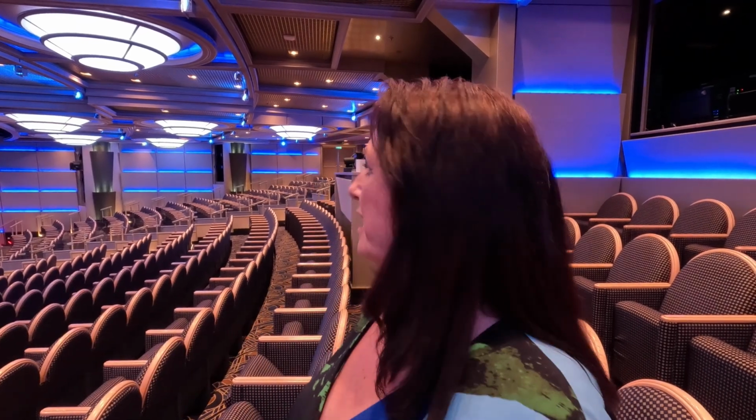The other point is these do not have tables for when you're watching the theatre, so you have to just keep hold of your drink if you have it. The sound is excellent. The sound is a problem for us because of the videos we take, but the sound is just perfect in here. And it's got a really light, fresh feel to it.